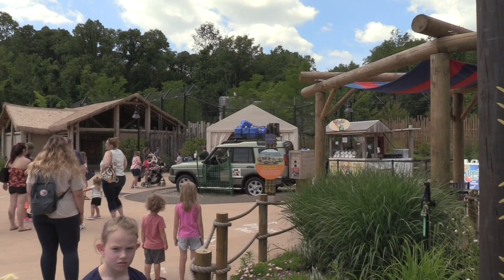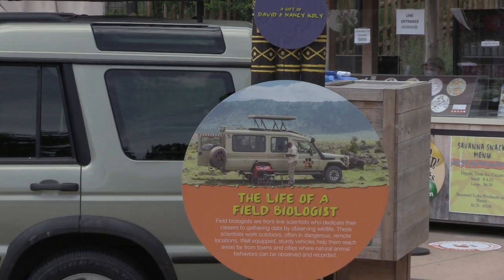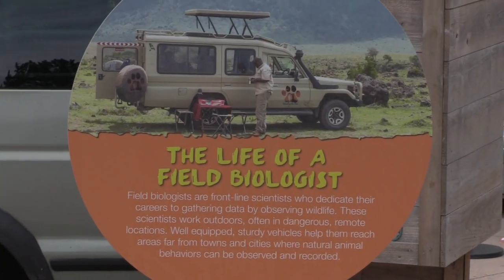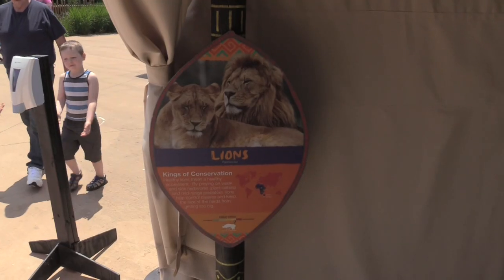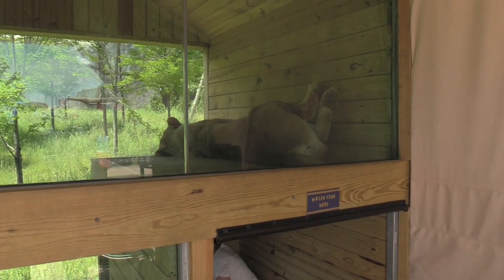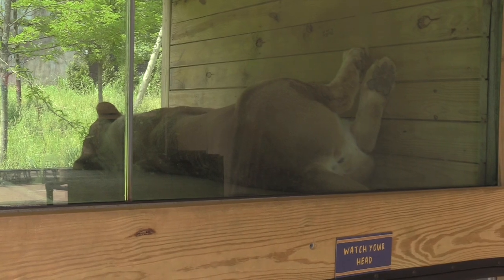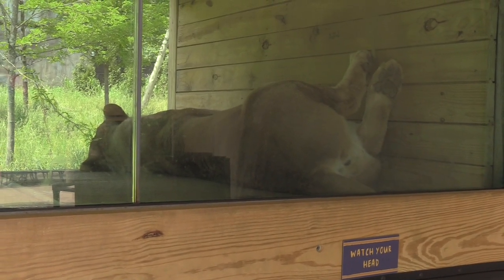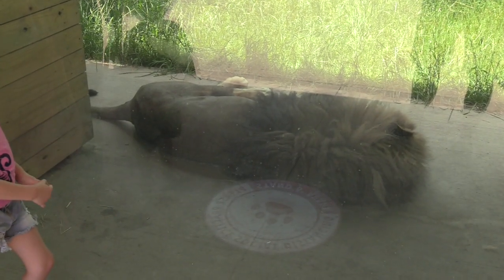Alright, so we are in line to go see the lion. Life of a field biologist. Alright, lions. You ready? Got the lioness up here on the top. There's a male lion here on the bottom sleeping.